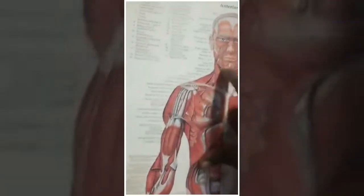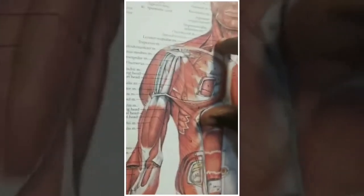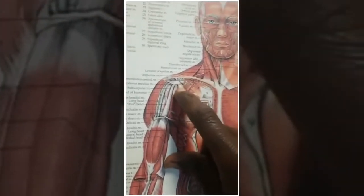So we have a nerve entrapment right here dealing with the brachial plexus. That's like 5 nerves. And the anterior scalene, that's something I want you to research. That's something you should be stretching almost every single day. And then it comes right up under here, right up under this pectoralis minor. That's another major nerve entrapment.